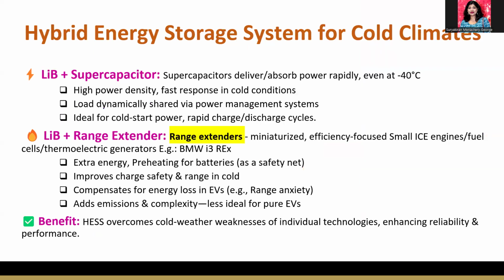Now, yet another approach is using a hybrid energy storage system. So one approach is combining lithium-ion battery with supercapacitor. A supercapacitor or ultracapacitor can operate efficiently even at minus 40 degrees Celsius. They offer high power density, meaning they can deliver quick bursts of power or absorb energy for regen braking. And a smart power management system can dynamically shift the load between battery and supercapacitor based on demand, temperature, and the state of charge. It can provide immediate power even when the battery is cold.